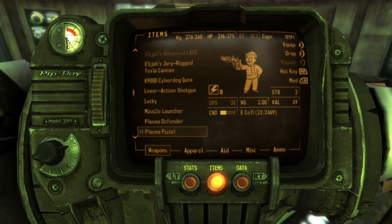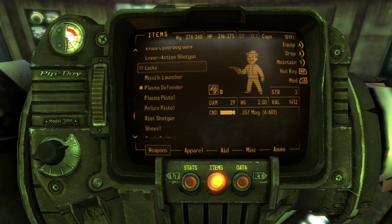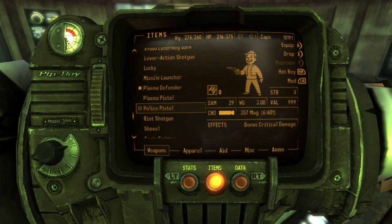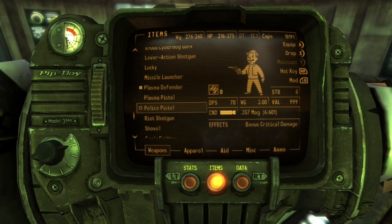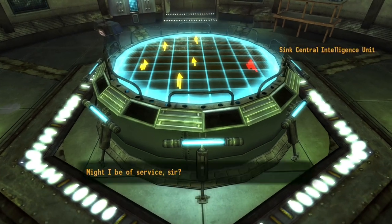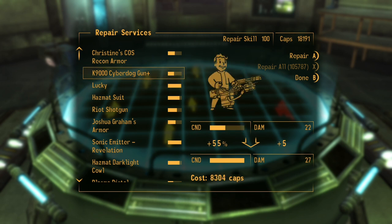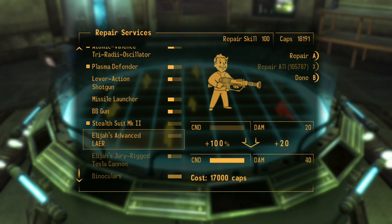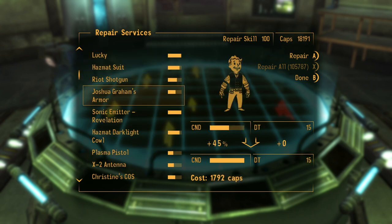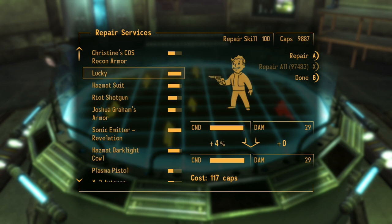And I still have 18,000 caps. I can't repair using that. So I'll sell the plasma pistol. I'll sell the police pistol. Might I be of service, sir? What else? I need my equipment repaired. I need to repair... That costs 8,000. Wow. Really, I need to repair this. I can't afford it either. I'm gonna repair that. Sell some stuff.